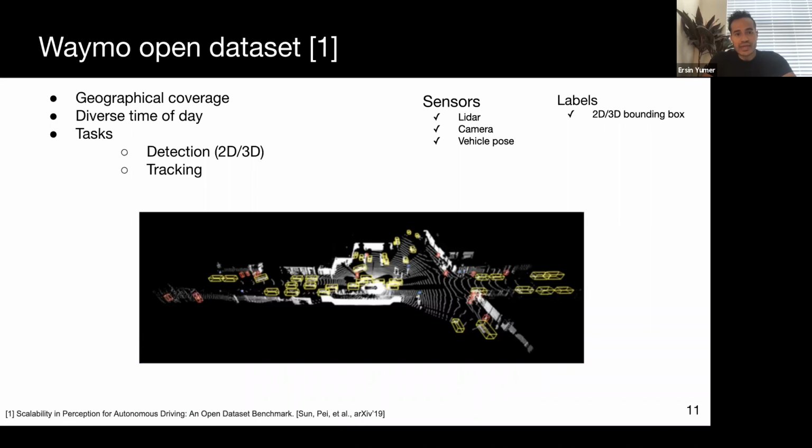Waymo also recently released its data set of driving sequences, which includes about 6.5 hours of LiDAR, camera, and pose information. Similar to the previous data sets, the objects in the scene are labeled using 3D and 2D bounding boxes, including street signs. The data set can be used for detection and motion forecasting tasks.